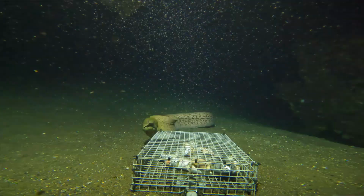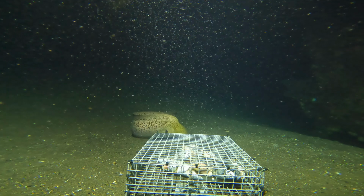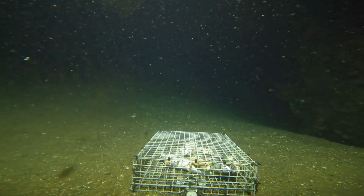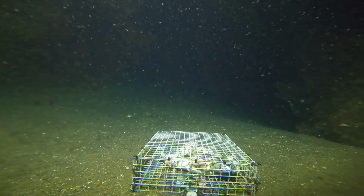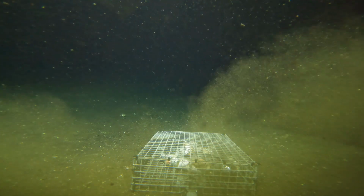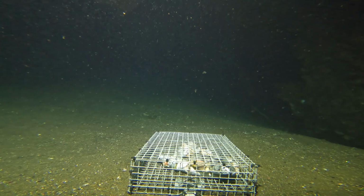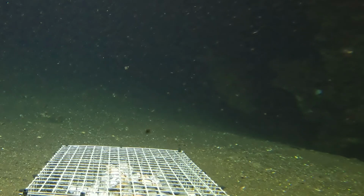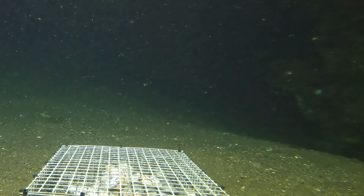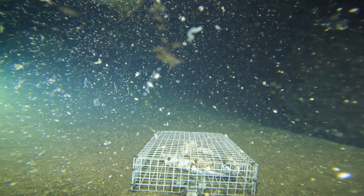So, one of the only issues with this camera setup is its limited field of view. Big predators can easily sneak past in the shadows or sneak up from behind, but sometimes they give themselves away, either by kicking up the sand or by making some really strange noises. But if we're really lucky, sometimes their curiosity gets the better of them and they decide to come in for a closer look. This is a huge brown marbled grouper, and this wasn't the last time we'd see this one.